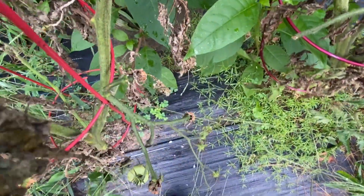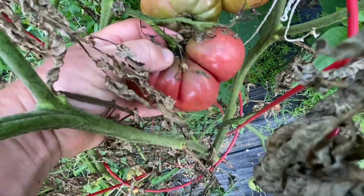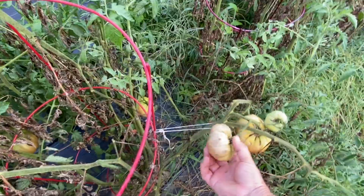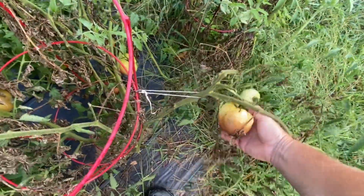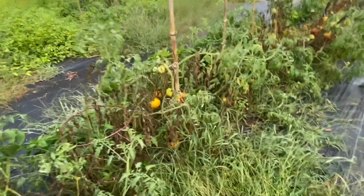But here's the problem. That tomato looks weird, but that's a good tomato. But here's some sun damage. It goes to the pigs. They're happy. Turn those tomatoes into pork.